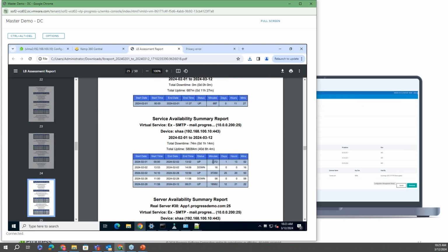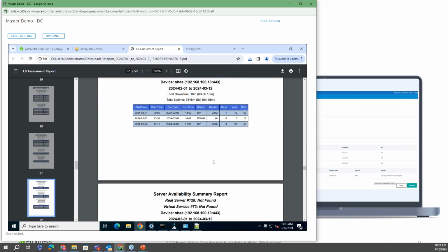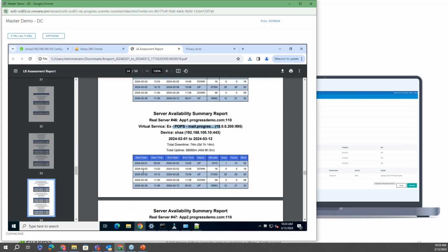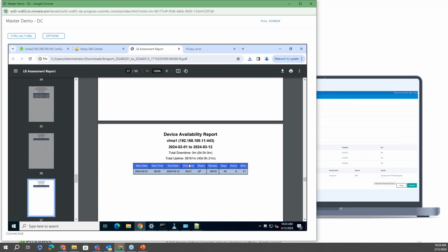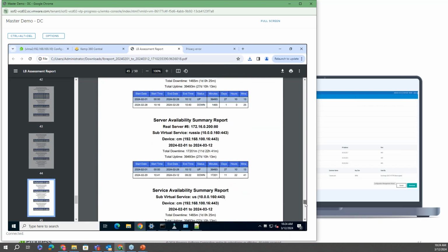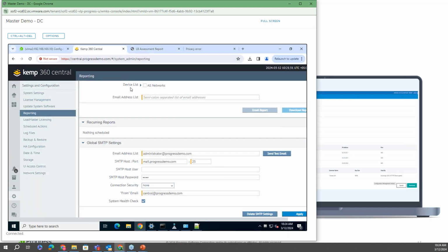The non-detailed looks a bit different, so that's interesting. Haven't done this for a while, but you see the whole amount of each virtual service, when were they there, when were they not there, and so on. So that's all recorded. Actually, for all of you that needed reporting, fancy kind of big reports, you see now it's 50 pages. There you go. Central was helping you on those.